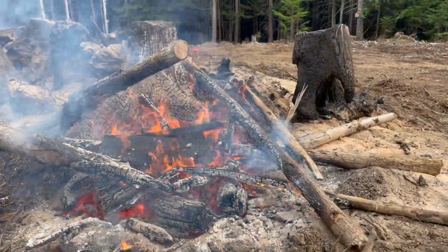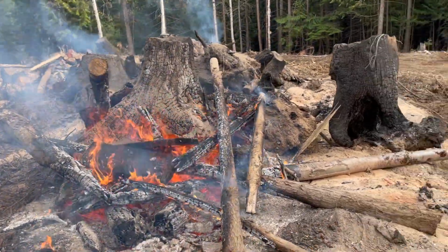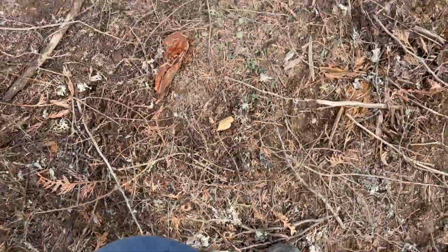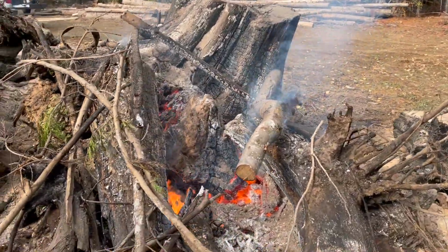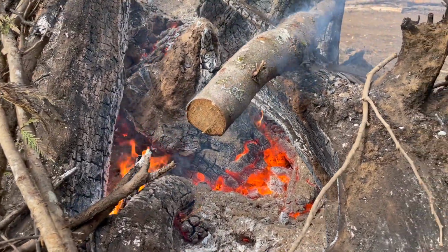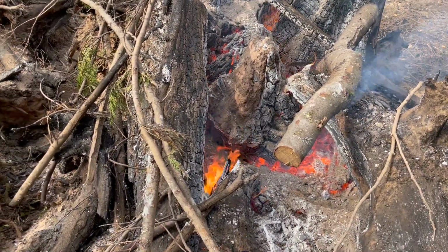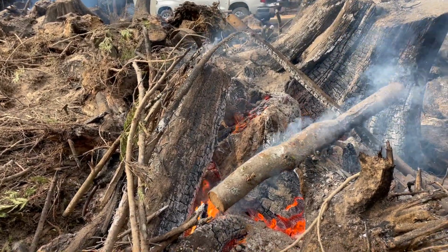While they're doing that, I'm gonna go check on the fires and see how we're doing to make sure that they're staying lit. Look at those hot coals in there. Oh, that feels so good, you guys. It's awesome. And that is hot. It's a good fire. I think I'm just gonna rustle it around a little bit, stir it up, make sure that it stays nice and hot in there.